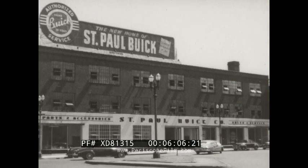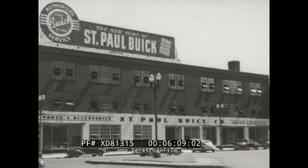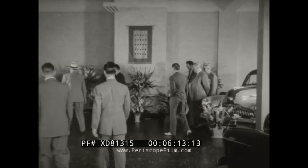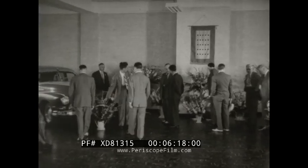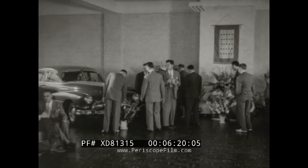The St. Paul Buick Company joins the General Motors dealer parade toward the post-war period. Looking to the future with faith and foresight, this GM dealer officially opens his new and modernized place of business, carried out in accordance with the city's post-war development plan.